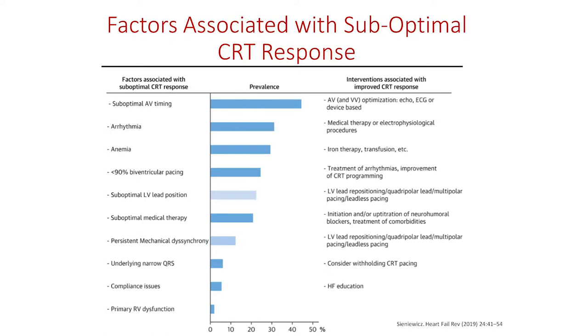Is the AV delay too long, and does it need to be adjusted because they're losing BIV pacing for that? Suboptimal lead position, suboptimal medical therapy, patient with mechanical dyssynchrony. So do they need their LV lead repositioned? Do we need to look at whether they've got a quadrupolar lead? Can we do different vectors of pacing? And that's something our EP colleagues work very closely with our industry colleagues on, to do optimal programming for the patient.